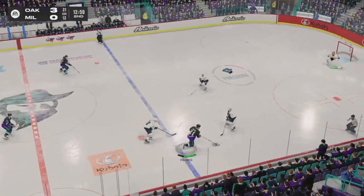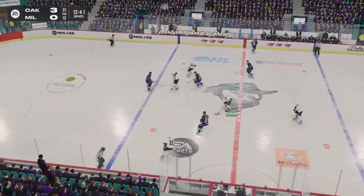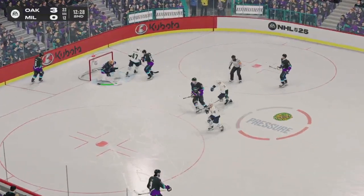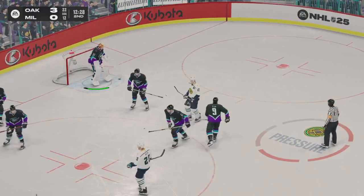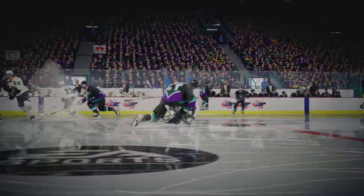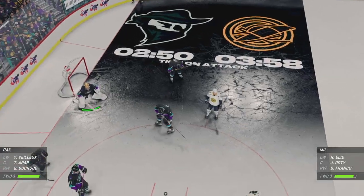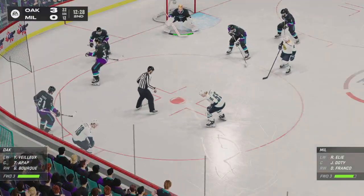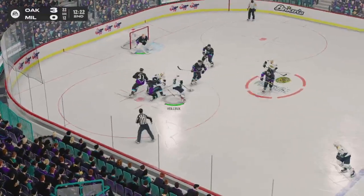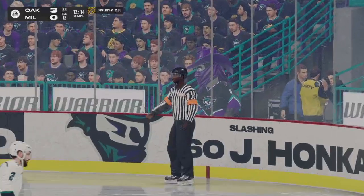Milwaukee's had a tough time finding any momentum in this game. They're beaten in all areas of the ice, and you certainly don't want to look at the analytics in this one. The only good part, they have some time left to claw their way back in. Oakland's done a nice job of generating pucks on net, and as a result, they lead here in the second. And there's a little help from your friends right there from off the wing, coming up with the puck. There's the whistle. Let's see what the referee saw.